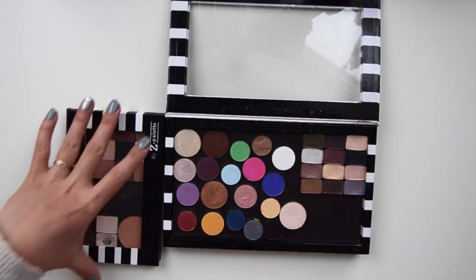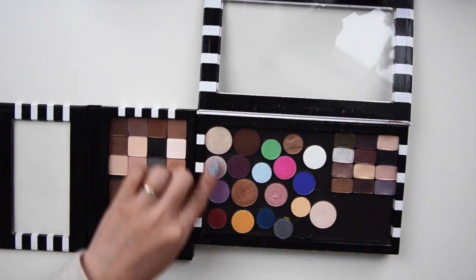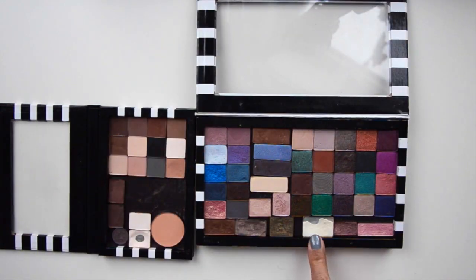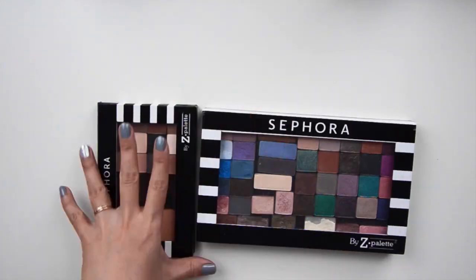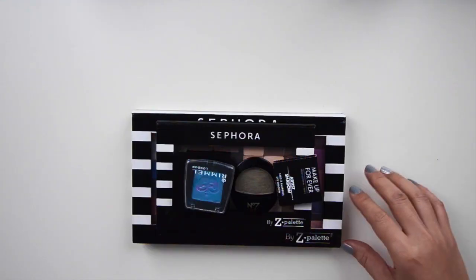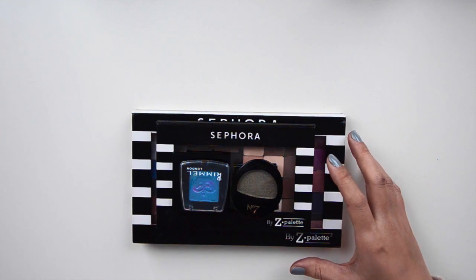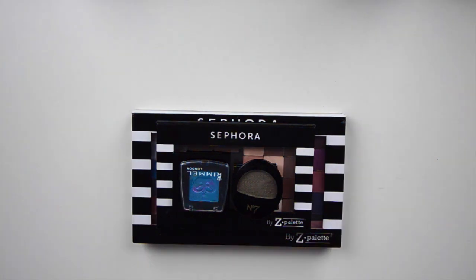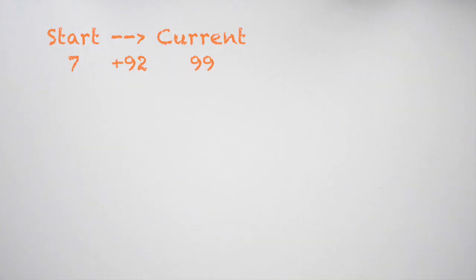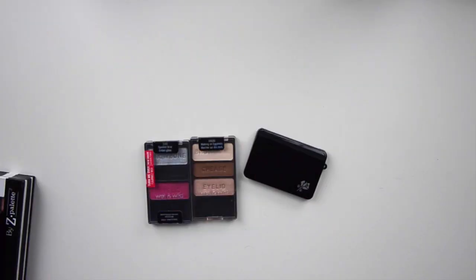So let's see how many. I'm very excited to find out the number of eyeshadows I have in this category because I did a very detailed estimate a while ago, and I've just been very eager to find out if that is accurate enough. So that's all the single eyeshadows that I have depotted into the Z palette.